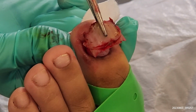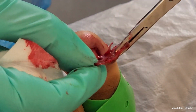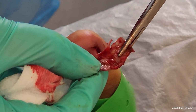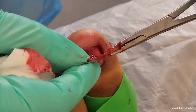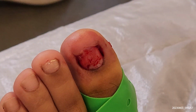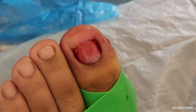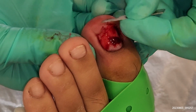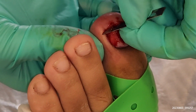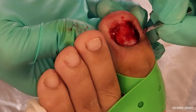Okay. So we're just going to clean off the nail bed. I'm going to see that it is the same as the other toe. It is the nail plate that has that discoloration and thickening itself, so nothing really to be concerned about. And we're just going to clean down the nail bed. Remove all that tissue.